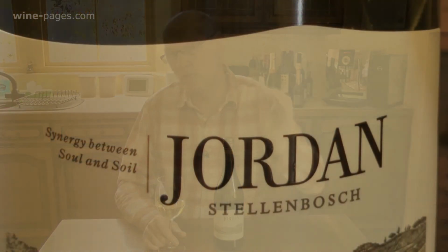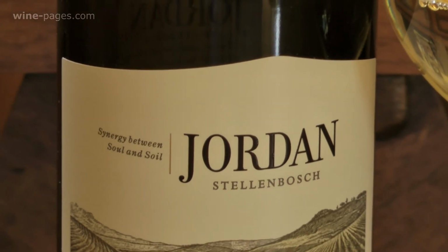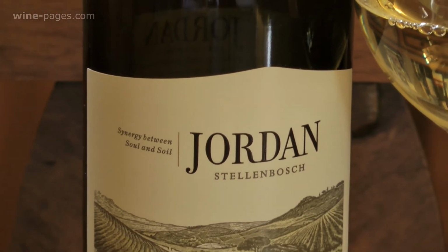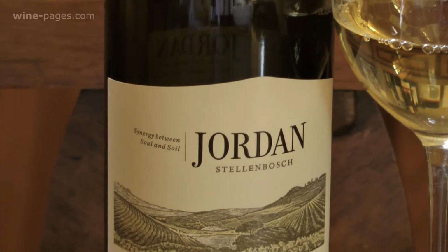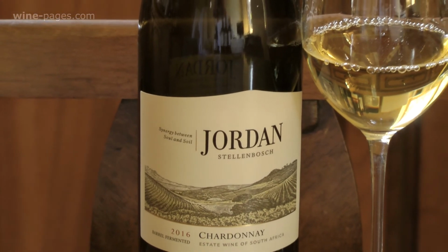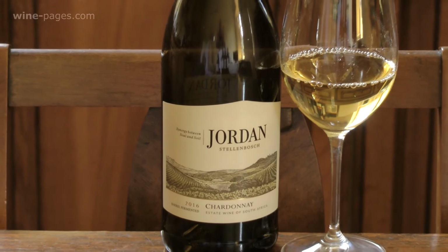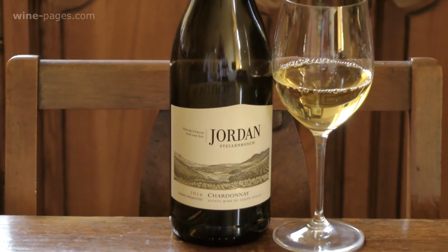The components in here are that super ripe fruit, abundant fruit, a lovely sense of the creaminess of the oak beneath, and a beautifully clear, driven, focused acidity that carries through all the way to the end, and a lovely tapering style that gives this a lovely elegance. It's a great wine from a really, really clever wine estate, winemaker, and it's a very worthy wine of the week. This is the Jordan Barrel Fermented Chardonnay 2016 vintage.